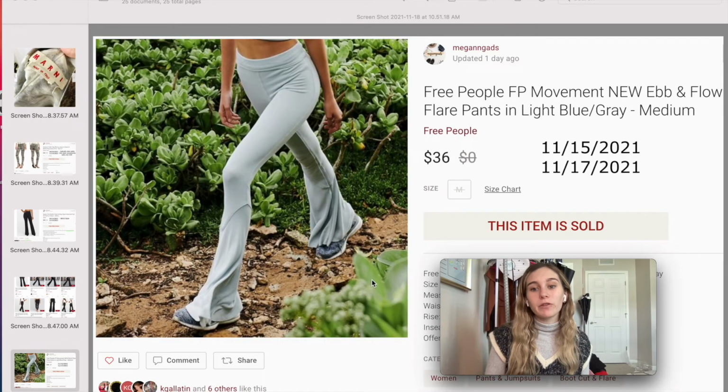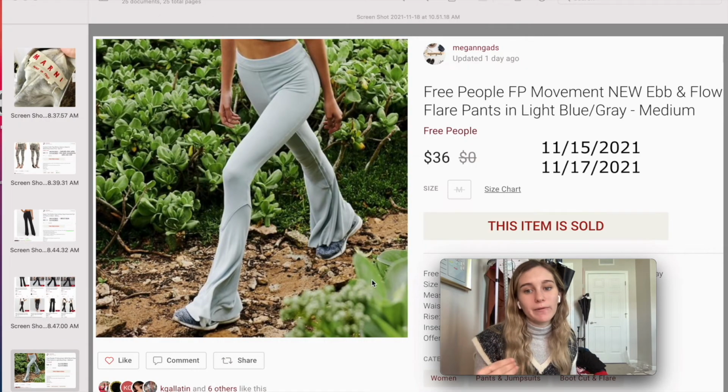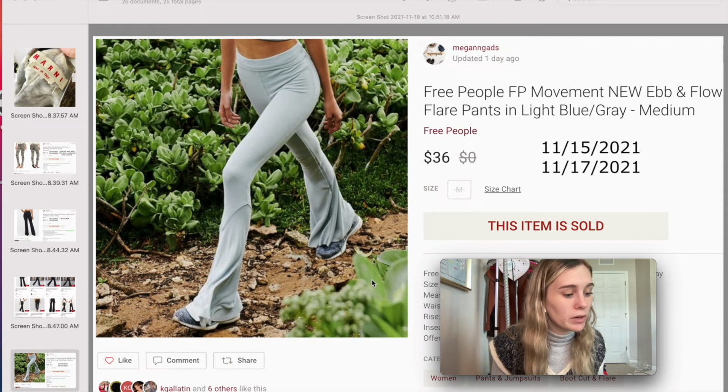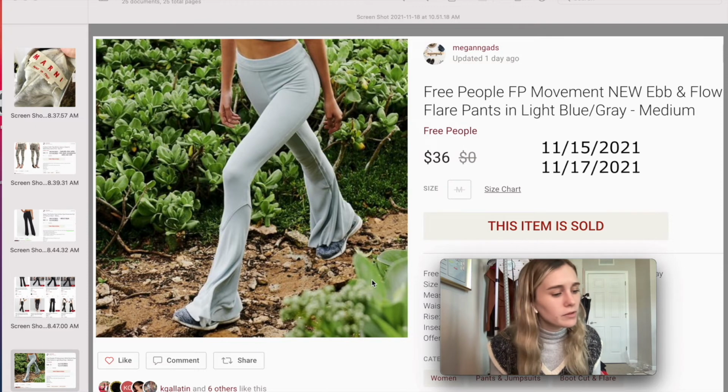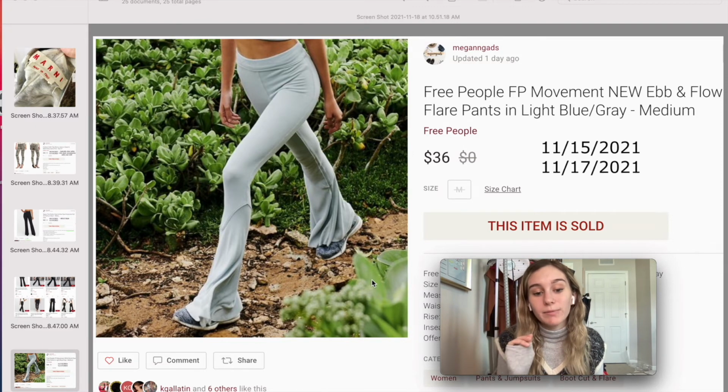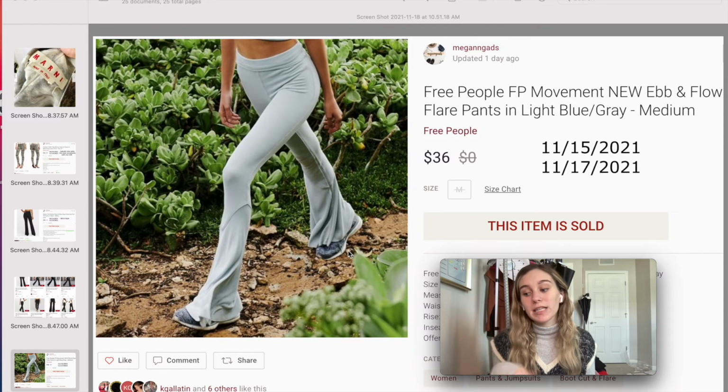The next item I have are these Free People FP Movement New With Tags Ebb and Flow Flare Pants in a light blue gray size. These sold for $36 on offers to likers. Payout was $27.30. Was it offers to likers? I think so. It took 2 days to sell. This was a pretty desirable style. Again, they were listed for 2 days and they had 7 likes on them. If you look down here, they're also getting attention on Poshmark and Mercari as well.